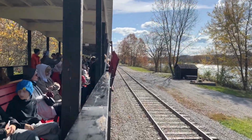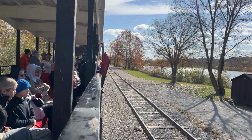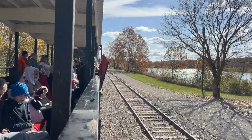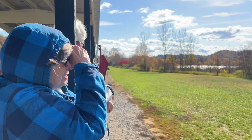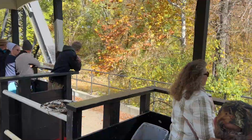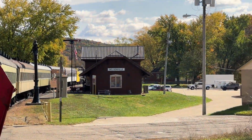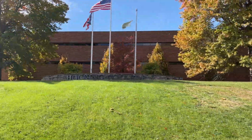There's an engine on the other end, so we didn't even have to switch engines, so the other engine's pulling us back. But we're going to go past where we started from, and we're going to go to Robbins Crossing. Made our pit stop to the Robbins Crossing. It's a historical village. Yes. So we're gonna go right here. I can see it. So we're gonna go in and check it out. It doesn't look very big. They're only giving us a half hour to scope it out.